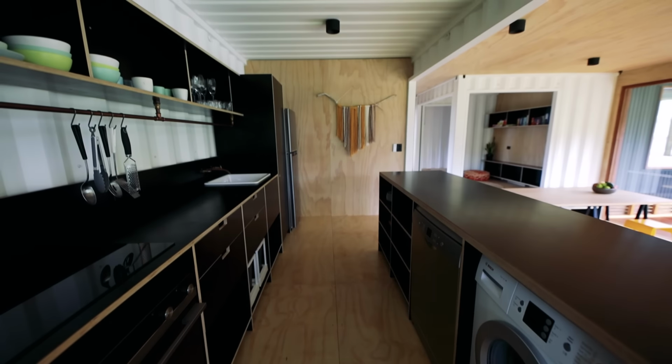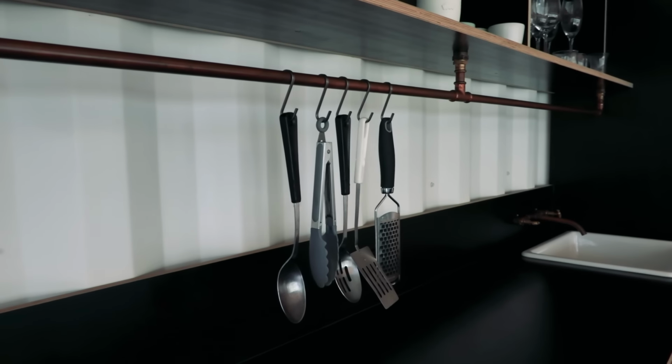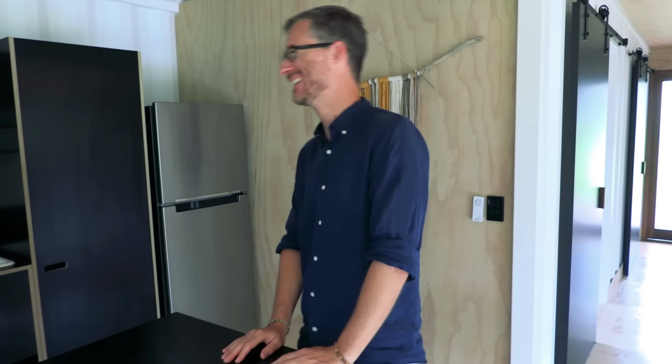Downside to doing that though, is it does mean you have to keep your shelves tidy. It does. So as you can see here, we've spent a bit of time cleaning up for this program.